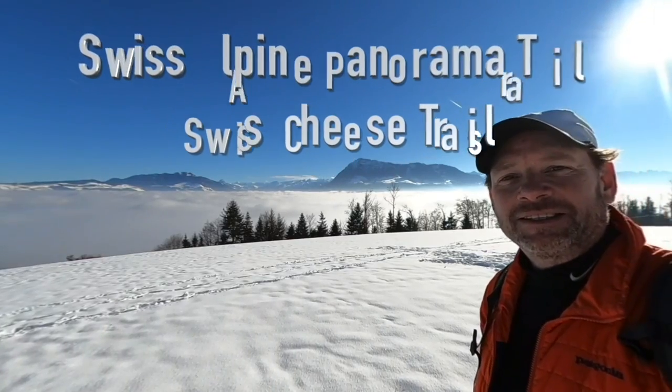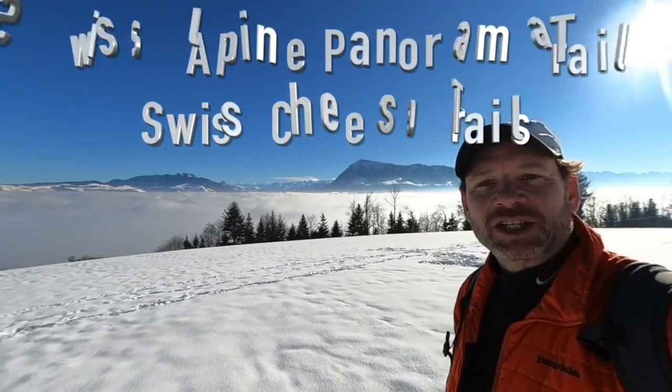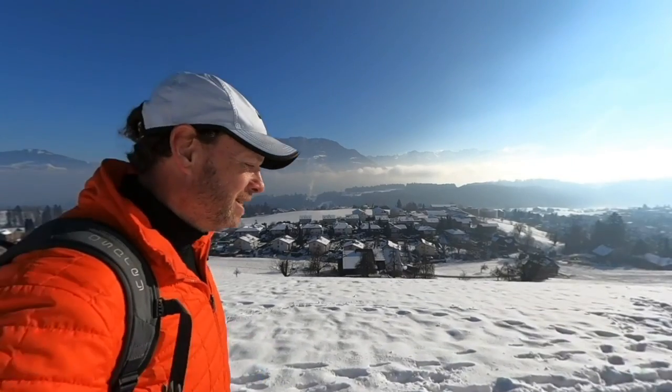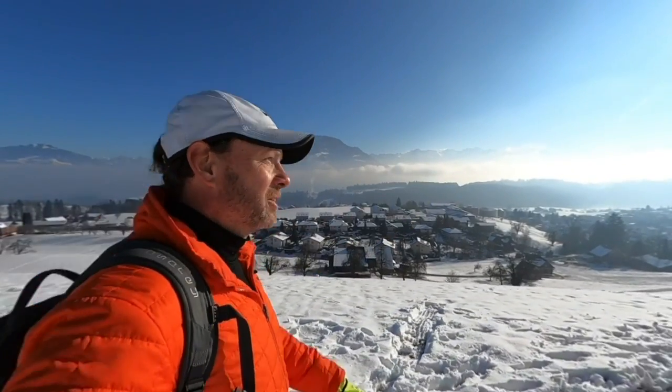This is still the panoramic trail. This is still section 10. Welcome back, Alpine Panoramic Trail, section 10. We are approaching Lucerne. I mean, still got another hour and a half.